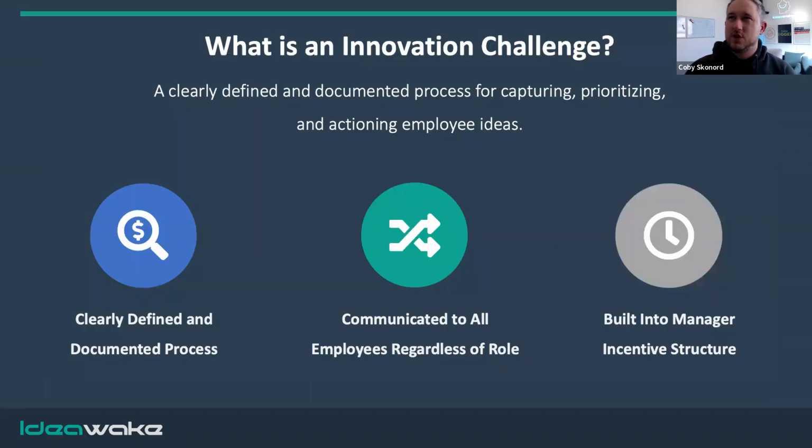So to set the context for today's session, what is an innovation challenge? We have a very clear definition for it: a clearly defined, documented process for capturing, prioritizing, and actioning employee ideas. The main 3 components of that: there's a clearly defined and documented process from when you collect an idea, where it's going to go, how it's going to be communicated to the submitter, and wherever that idea ends up, the submitter is going to get context to where their idea is going and why throughout the process. It's communicated to all employees, regardless of role or title. And then ultimately, this one is a nice to have, but the long-term incentive structure is building it right into a manager incentive structure to help with getting buy-in from mid-level management.